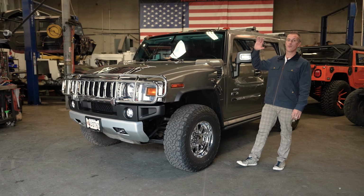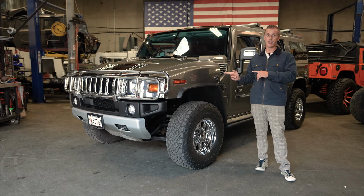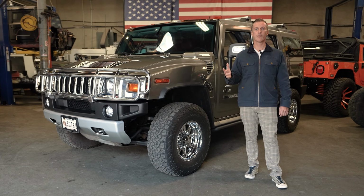So the H2 is one of the most comfortable vehicles out there. I would take this over a brand new Escalade or Suburban any day of the week, especially with the Duramax diesel engine in there. Almost 550 horsepower, a little over 1,000 foot-pounds of torque. If you're driving conservative, you should see around 22, 23 miles per gallon out of this truck.